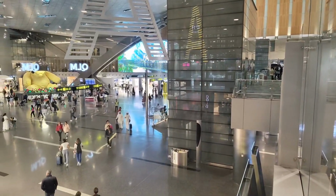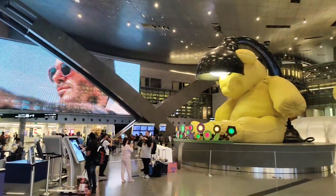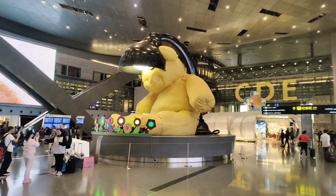We basically still have another 10 hours before we board, probably 11 hours. So we're just going to check out the lounge, freshen up, have a bit of food, maybe take a shower, hopefully catch some sleep. And if we can't catch some sleep, maybe we'll just come down here, do a little bit of window shopping before we fly out. As we make our way to the Al Mourjan Garden Business Lounge, we had to pay a visit to the iconic yellow bear.